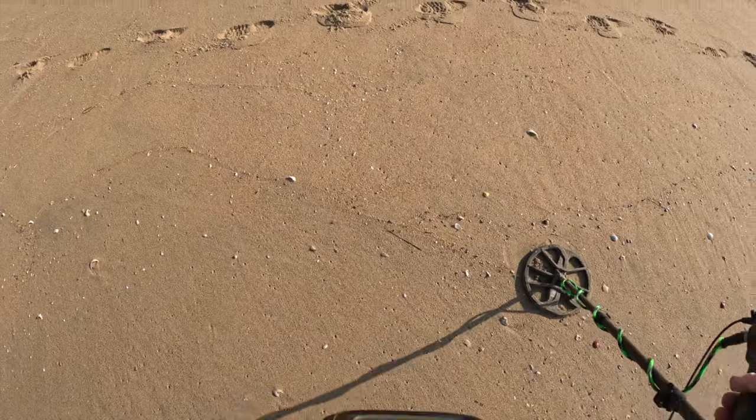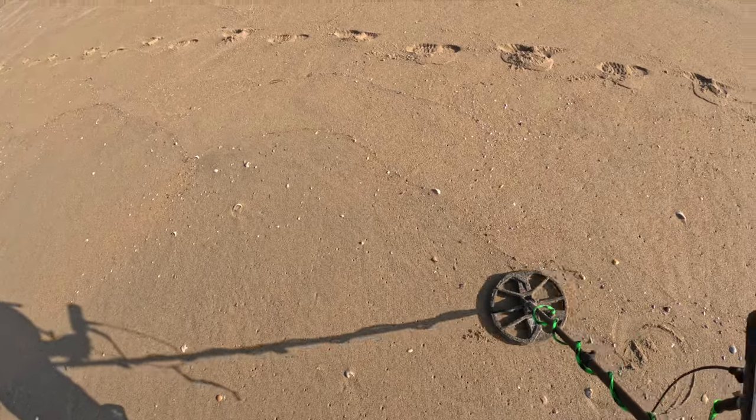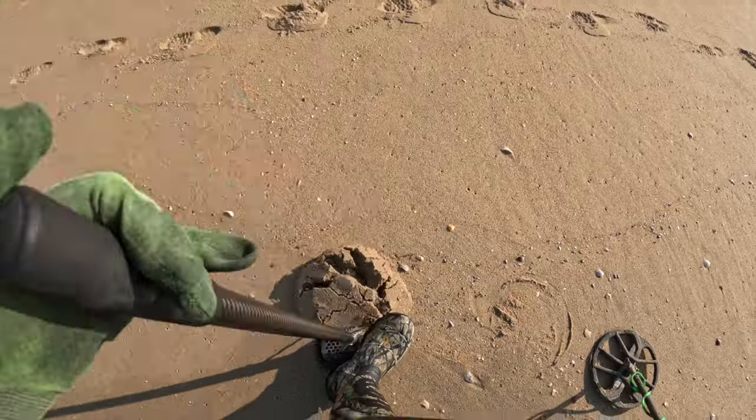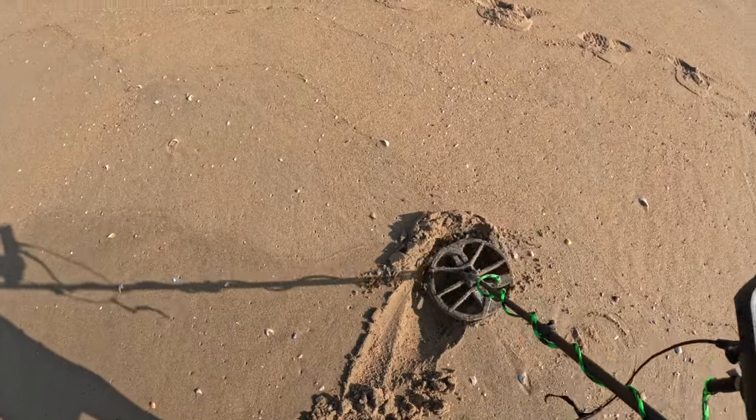Now, there's a ton of targets out here, but most of them are iron with high tone. Dave did get that beautiful gold ring, though. Man, that thing's gorgeous. And a dollar coin, which I think is so cool.